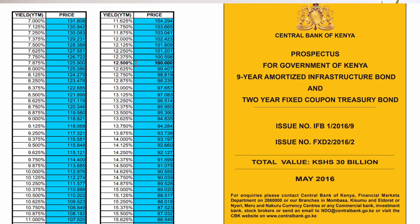The yield applies mostly in the secondary market. You as a retail investor, what you really need to focus on is the coupon, because that is the rate at which, the return at which you'll be paid throughout that bond. So as a retail investor, don't be too worried about all these numbers I'm talking about. Just focus on the coupon rates. And this coupon rate will be communicated after the auction closes. You'll be told what's the coupon that the bond came out at, and the amount to pay.